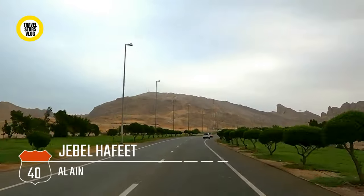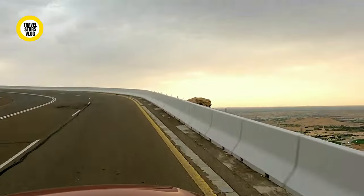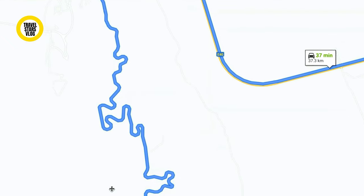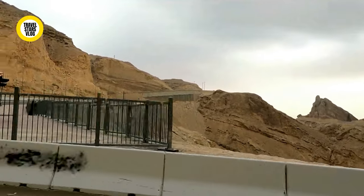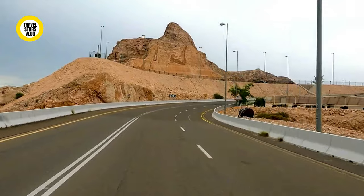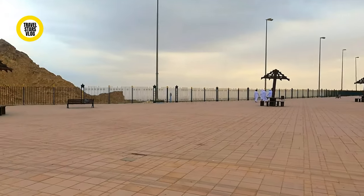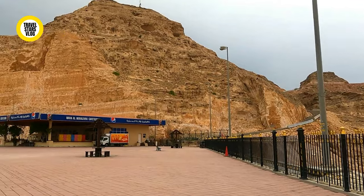Number 40, Jabal Hafeet. It is located in Al Ain. The drive is really interesting with lots of twists and turns. Multiple viewing points with free parking as you go up, so you can get a view in any direction. The top is massive with a full 360 degree view and a small cafeteria.